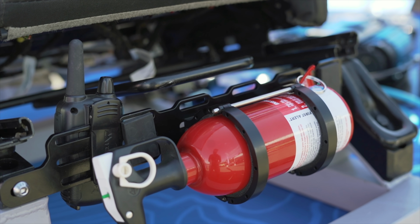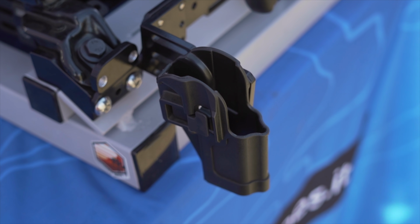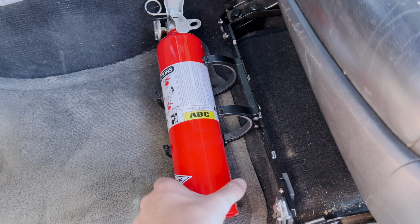You can also add accessories to the front of the seat using the multi-mount panel that attaches to the Seat Jackers. On there you can put things like a magnet to hold your knives, a holster, or my favorite thing, the fire extinguisher mount, so you can have quick access to your fire extinguisher.